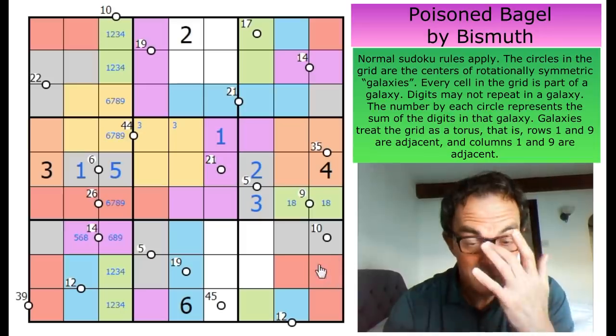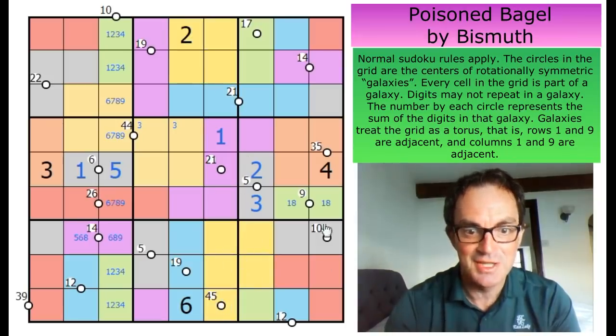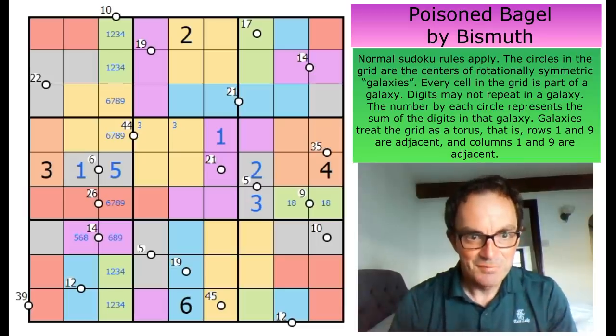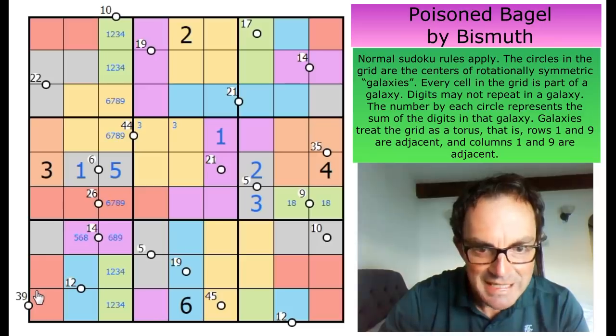The 45, look, it's the only one we haven't done, and it's forced. It's perfect. This 2x2 region, reflect it around this dot, you get that 2x2 region. And that is what the final puzzle looks like. So that is the spiral galaxy. That 39 cage is completely balmy.